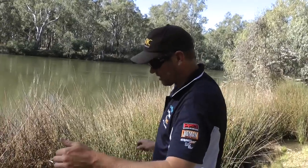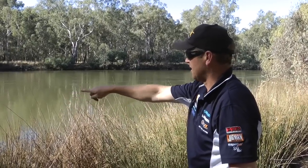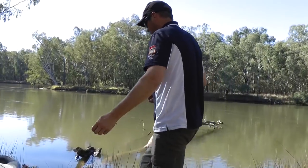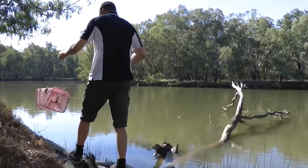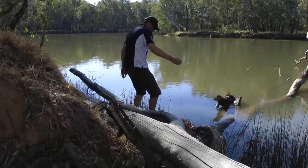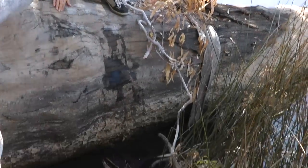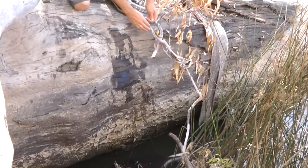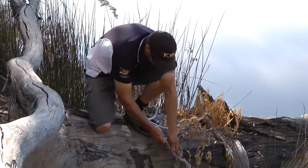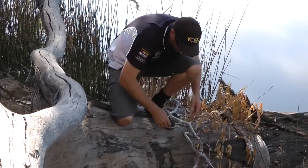So I find one of the better places to put these is sometimes in amongst the reeds, but I reckon the shrimp really love this timber. They seem to climb all over that timber, so I'm going to try and get her out. Just tie it off there. Be careful walking over it. So that's not a bad spot there. Nice, close to the wood. Make sure she's fully submerged. That's about it there. And find a little branch here. I'll just tie that off to that. And we'll give that maybe an hour or so, half an hour. That's nice and safe.